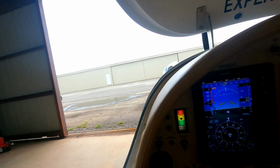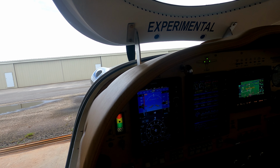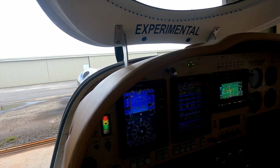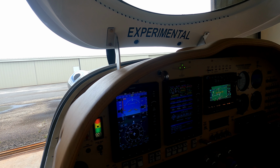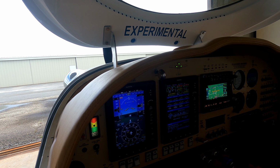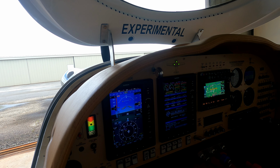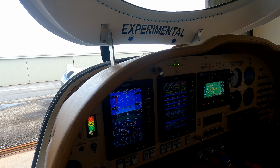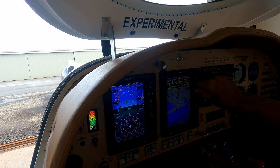This has got the Garmin G3X, but it's the original G3X, which is the non-touch system, and they only came in these 7-inch vertical screens back then, which was not that long ago. They're nice. Garmin has been keeping the software up to date, so they pretty much do everything the touch does, except that they are not touch. You use the knobs to control everything.